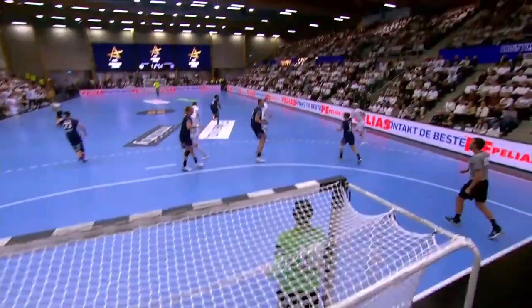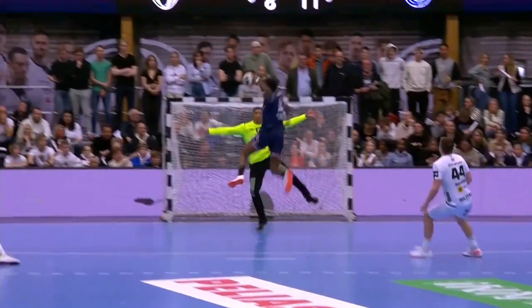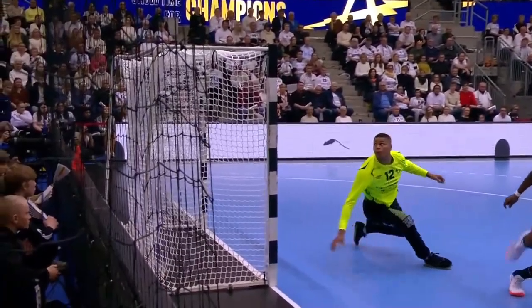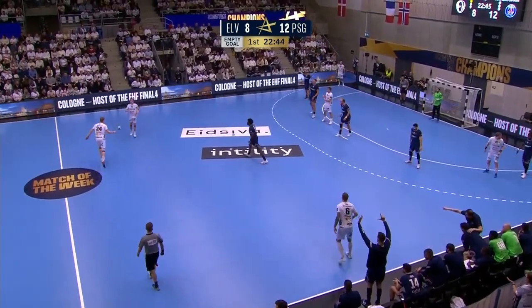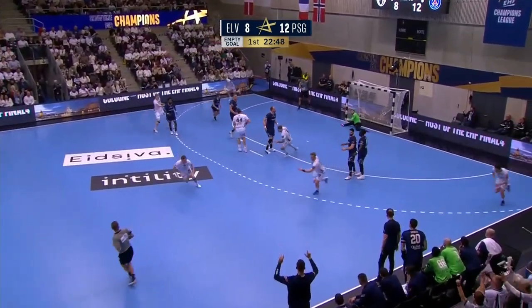And again, the danger of PSG on the break, displayed by Benoit Kunku, away like a flash, and he got a touch on it. Emil Imsgaard, he got a touch on it, but not enough to keep it out. Well, they're creating the opportunities here, Elverum. Just have to be much smarter with their shooting.